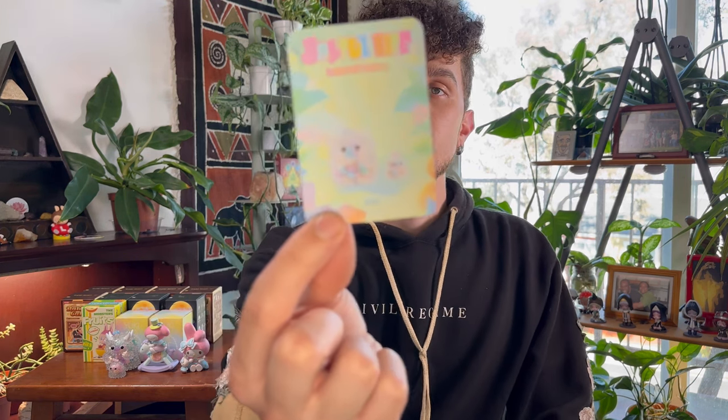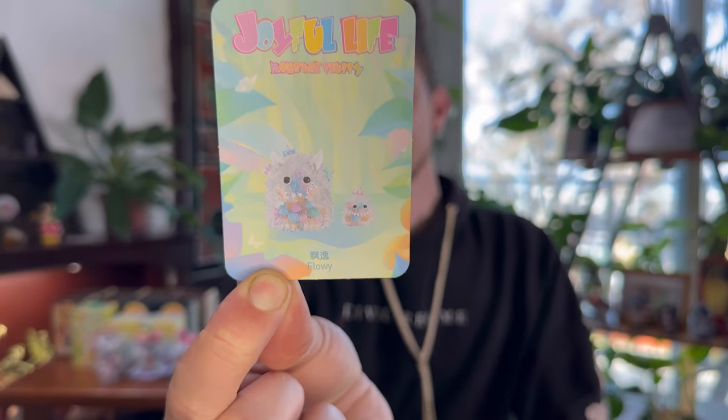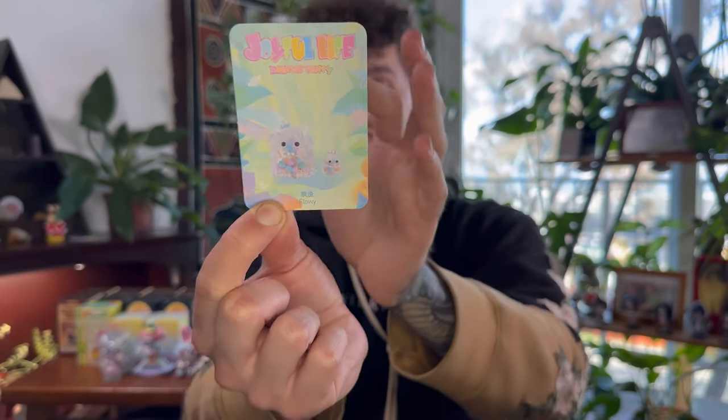And here is Flowy's illustration card. Cute.